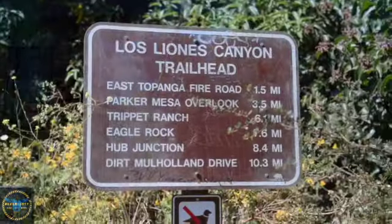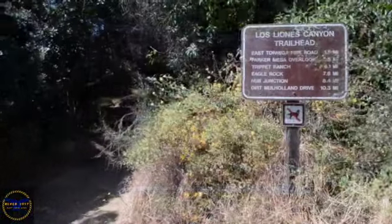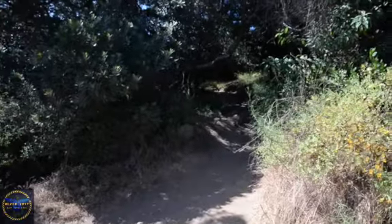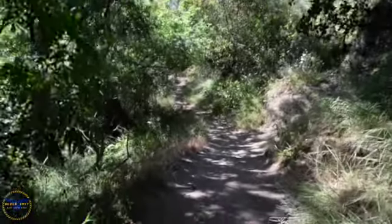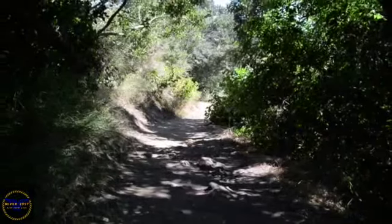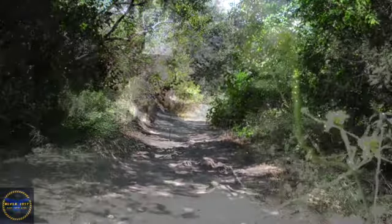The final destination for this hike is the Parker Mesa Overlook, 3.5 miles away. But first, I will hike the 1.5 miles to East Topanga Fire Road, where I will then catch the Parker Mesa Trail. This hike is an up and back, meaning I will be using the same trail going to Parker Mesa Overlook that I will be coming back on.